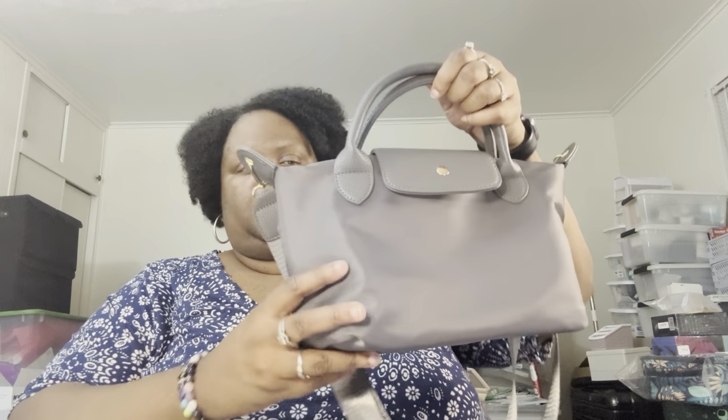And I paid, let's see, $14.39. And I got a partial refund of $2.62. Right now it's on sale for $13.53. But yeah, this is a nice size bag. And this is a dupe for the purse that's made in France.